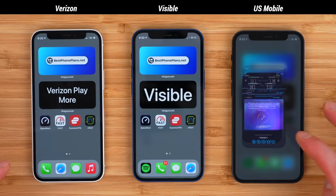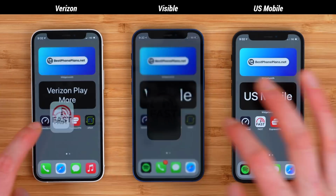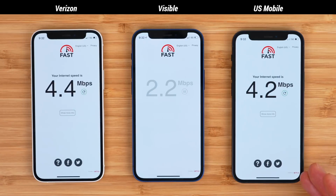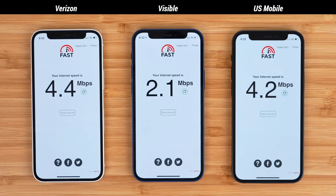Well, to test this, we can use the fast.com application, which connects to the Netflix servers and can tell us video streaming speeds. Here, Verizon pulled ahead, 5 megabits per second. US Mobile also finished with 4.2, Verizon 4.4, Visible getting just 2.1 megabits per second. So with these data speeds, I think the official numbers are Verizon is capped at 4.5 megabits per second, which they say is fast enough for 720p video streaming.